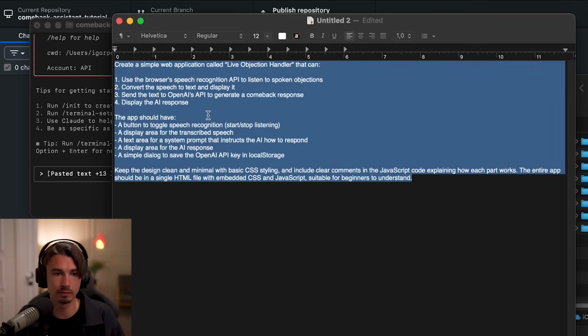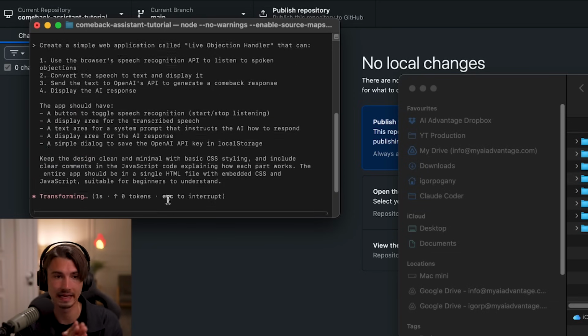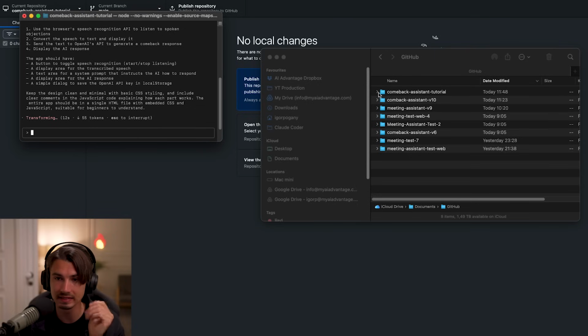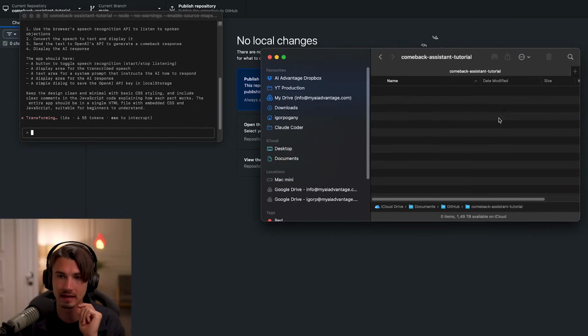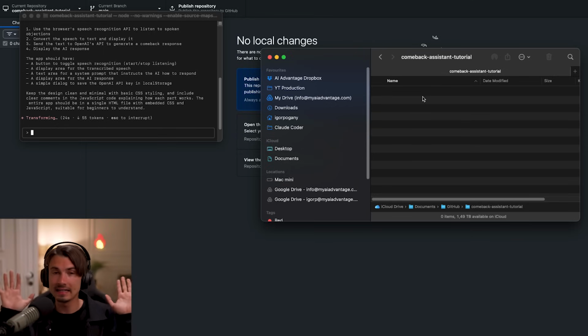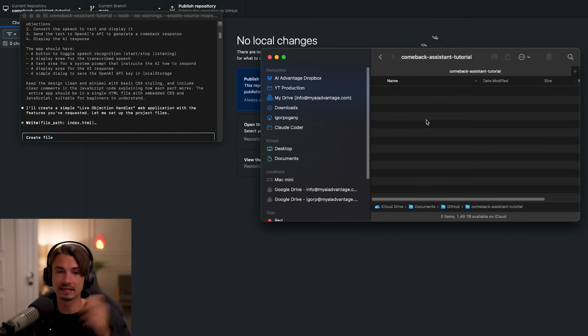So I'll just copy this prompt, paste it in here, hit enter, and now Claude Code goes ahead and works through this. And what we'll see happen now is this folder here being populated. So I'll open up the Comeback Assistant Tutorial folder just to see Claude do its thing. I'm completely hands off here. The agentic system will create all the files with the Sonnet 3.7 model, including creating the files, linking them.